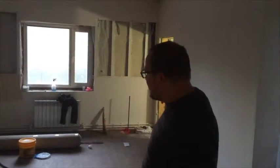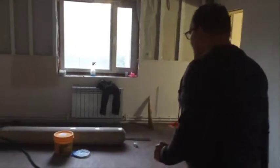We have purchased carpet. I'm going to walk over here to the window. This right here is a big roll of carpet that we're going to install on the stage.